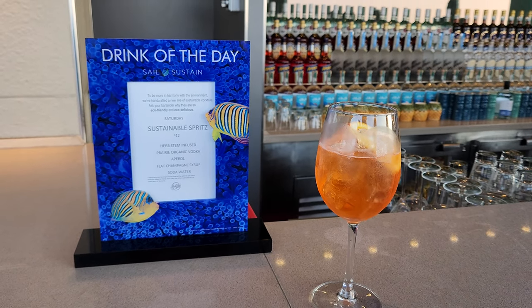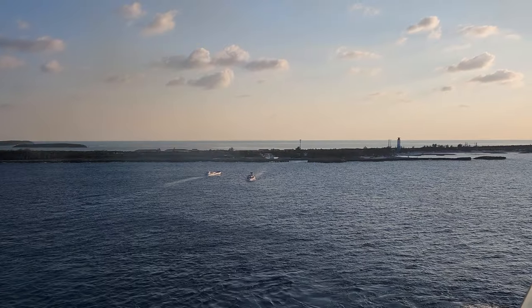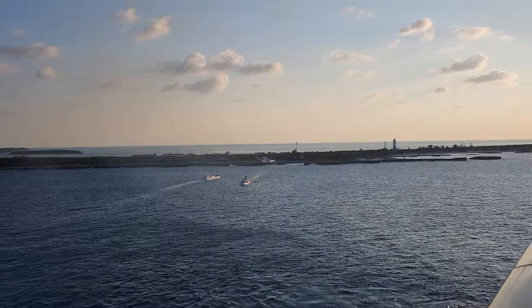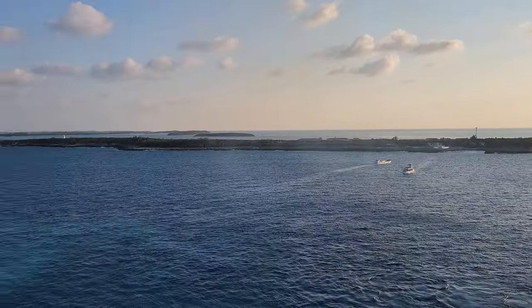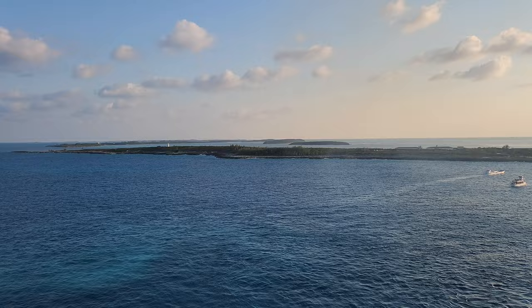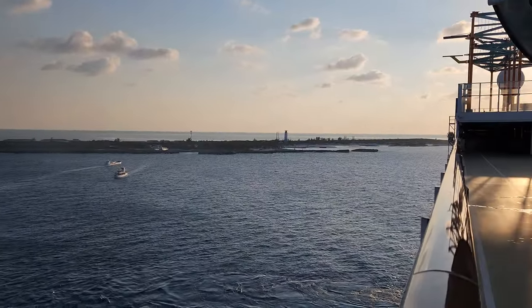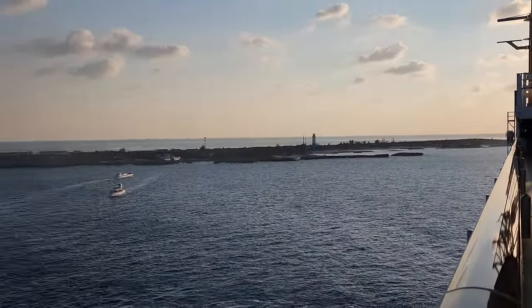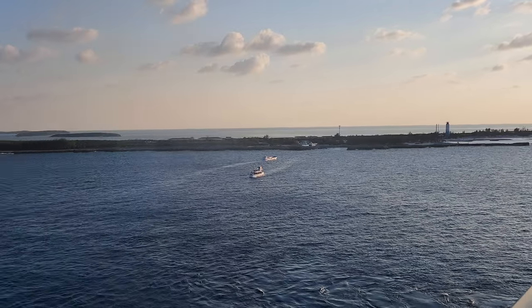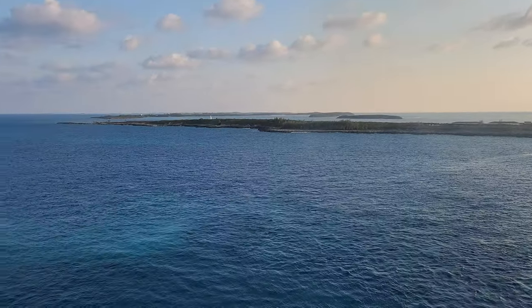Back at the sustainable bar with a new drink. The last few tender boats are coming back. It is amazing how big the island is, but the only part that you see is about this section right here for guests. And I had no idea there were multiple other small islands as well. It's really pretty, especially with the sun going down.